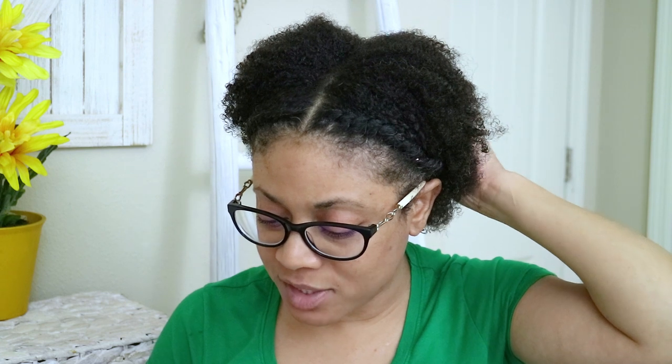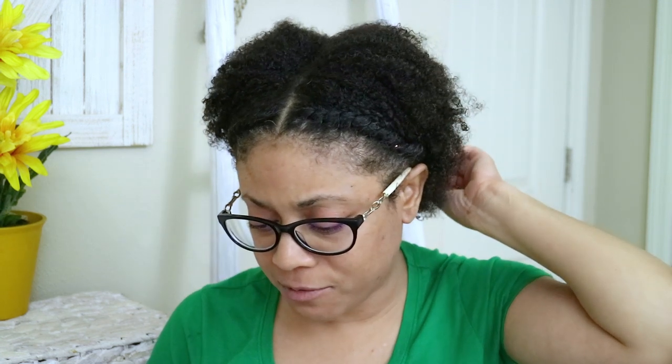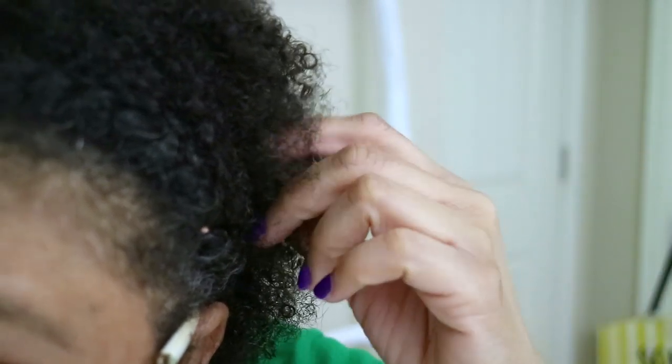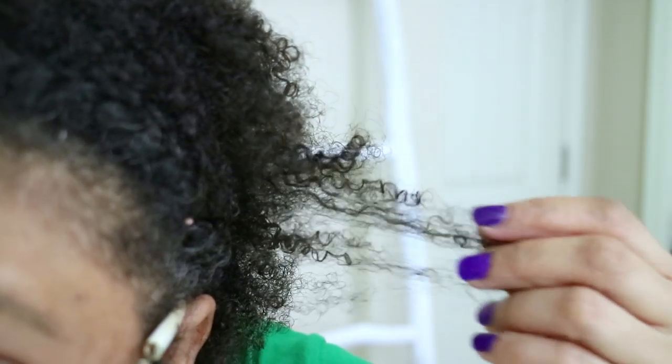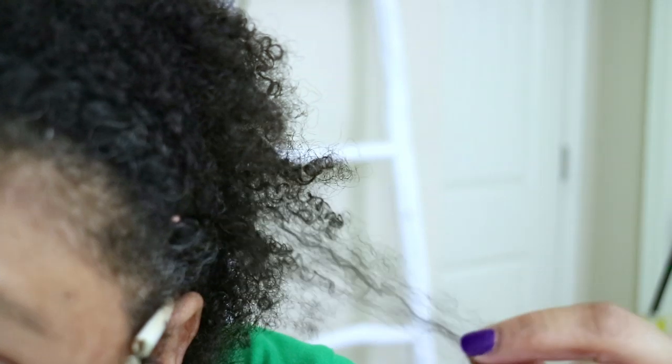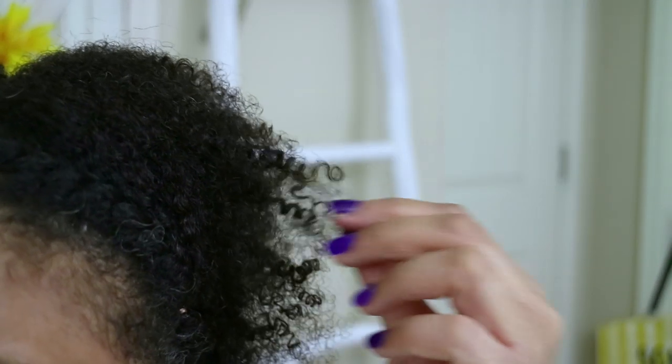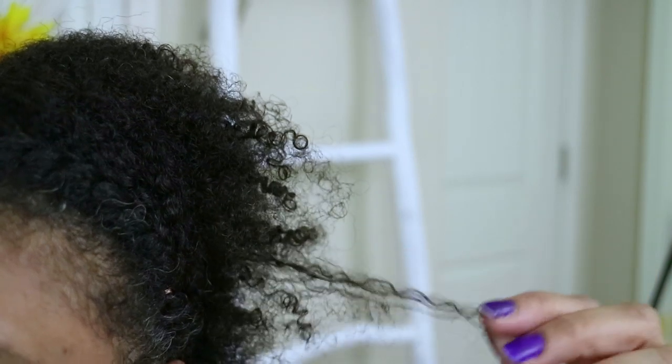My hair does feel stiff, though. Get a little closer so you can see the definition. I do have definition. The back of my hair is a little bit more frizzy. It just looks rough. It feels rough. It doesn't look good after the fact. I'm definitely going to wash this because it just feels awful.